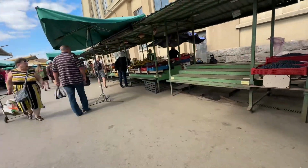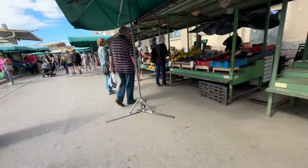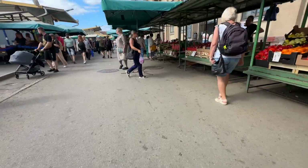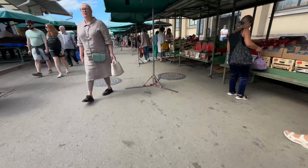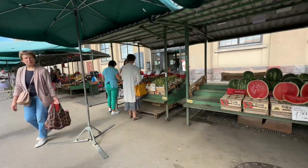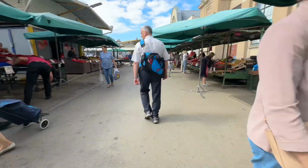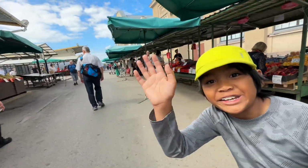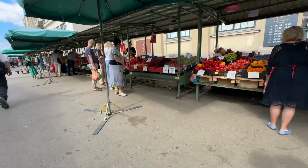More than just a place to buy food, Riga Central Market serves as a cultural crossroads. For locals, it's a cherished routine. Pensioners shop for the freshest milk and cottage cheese, while chefs hunt for premium ingredients to elevate their menus. For tourists, it offers a deep dive into Latvian life, raw, unfiltered, and authentic.